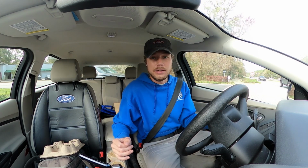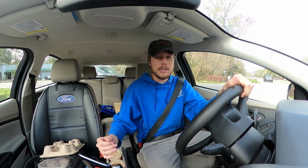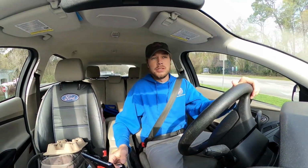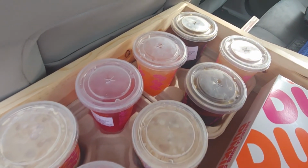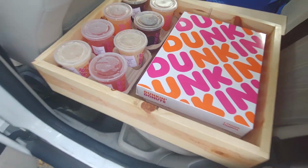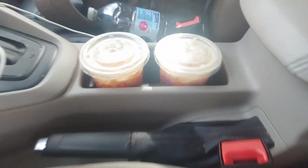So luckily Dunkin' Donuts is pretty good. They gave me some drink carriers, but my dash caddy is gonna keep everything nice and level and flat. And it's also the right dimensions for a lot of this packaged food. So you can see that my drinks fit in there securely, and then the 2 boxes of donuts can sit in right behind it.